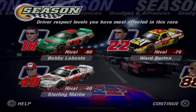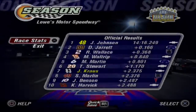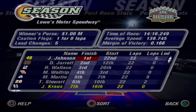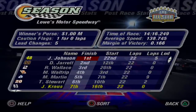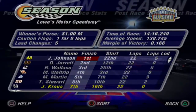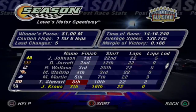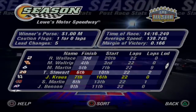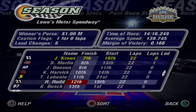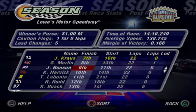Wow, look how many rivals I made here. Can't wait for the 600. Oh, I got the All-Star, let's check out the race stats here. Jimmy Johnson wins the All-Star, leading only the third round, leading all five laps. Dale Jarrett second, Rusty Wallace third, Michael Waltrip fourth, Mark Martin fifth, led the most laps today in this event. Tony Stewart sixth, I come home in seventh, Sterling Martin eighth, Johnny Benson ninth, Kevin Harvick tenth.